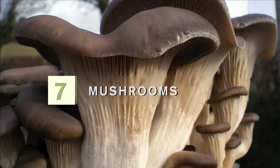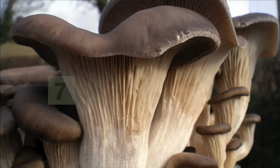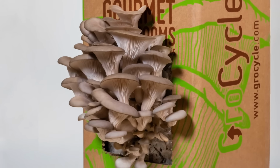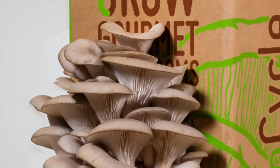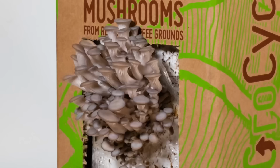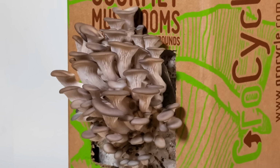Next up on our list might be a bit of a surprise. It's mushrooms. Really? Well, yes, and especially oyster mushrooms, which are really expensive in the shops, but pretty easy to grow. The easiest way to grow mushrooms is just to use a kit like this. Now this one I've just harvested and I'll spray it repeatedly to get it nice and wet again, and I should get another flush or even 2.